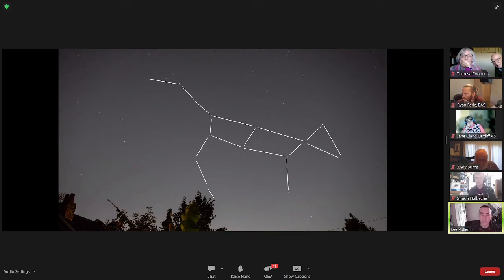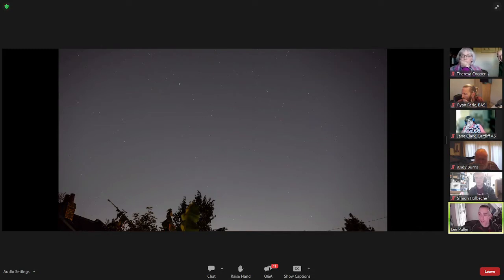But most of the time in astrophotography, we don't want our stars to be lines, we want them to be little pinpricks of light. So let's knock a few seconds off that shutter speed, and hey presto, this is better. We have nice, round, sharp stars. And look at this. We have taken an astrophoto of Ursa Major, the Great Bear.